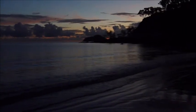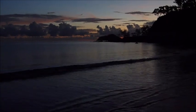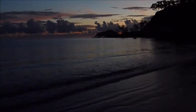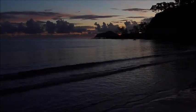G'day everyone, it's NQ Explorers, beach detecting today. No unnecessarily lengthy intro, we're straight into it. Just after dawn, it's about 5:15 in the morning. We're at the beach at this time because it's a king low tide. It's only about 0.5 of a metre this morning, so we'll have a few hours along the low sandy shelf here.